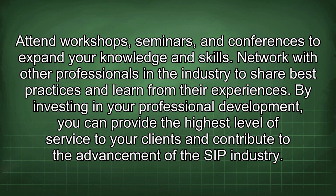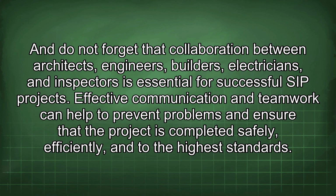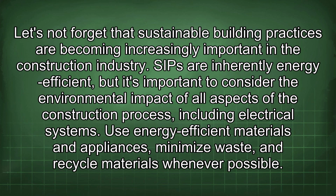By investing in your professional development, you can provide the highest level of service to your clients and contribute to the advancement of the SIP industry. And do not forget that collaboration between architects, engineers, builders, electricians, and inspectors is essential for successful SIP projects. Effective communication and teamwork can help to prevent problems and ensure that the project is completed safely, efficiently, and to the highest standards.